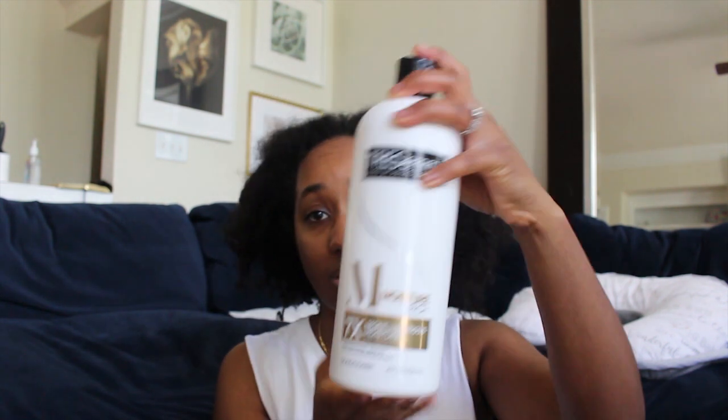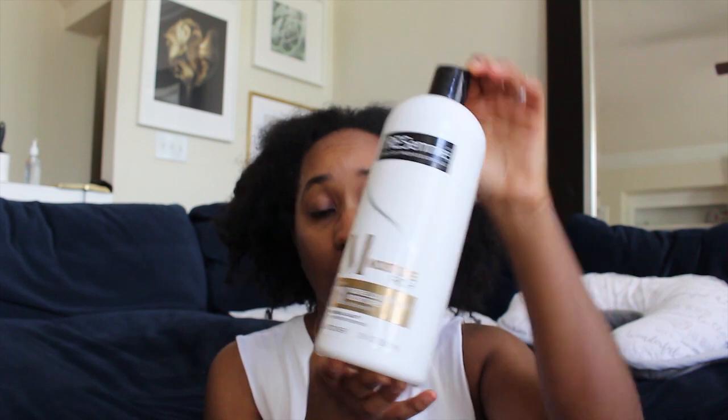When I used to use it the most is when my hair was very short. It has a lot of slip. It comes in a huge bottle, as you can see, and this bottle cost me about $5, maybe just a little under $5. So this is a good purchase if you're newly natural. Definitely try this Tresemme Moisture Rich Conditioner.